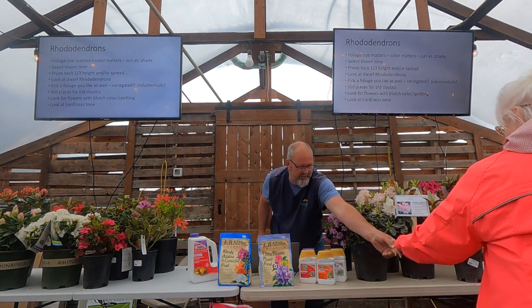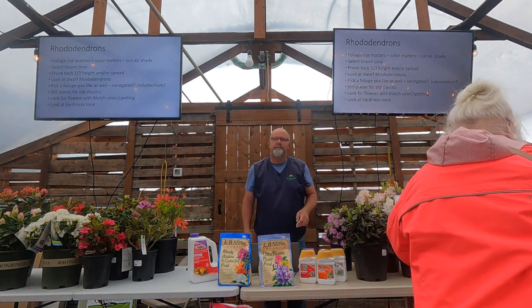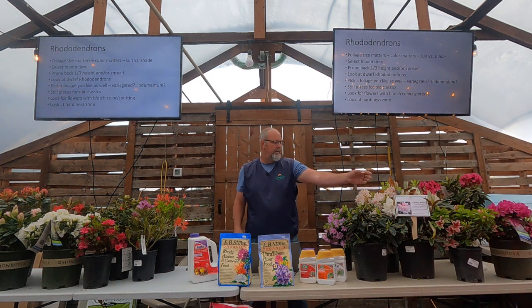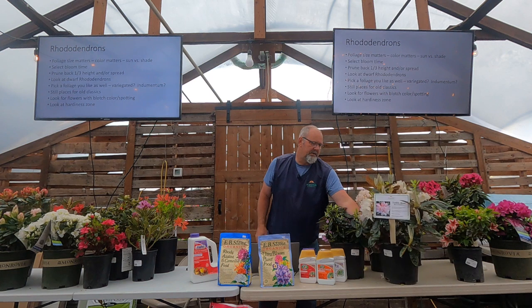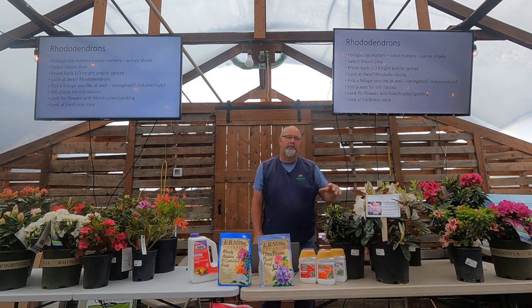Feel the bottom of that leaf. It's like velvet. So indumentum, if you look at that plant right there, again, this is a taller growing yak called Teddy Bear, but we have a lot of small ones. They're great for shade or part shade. They always kind of have white to pink flowers.